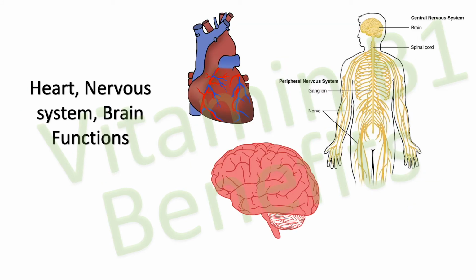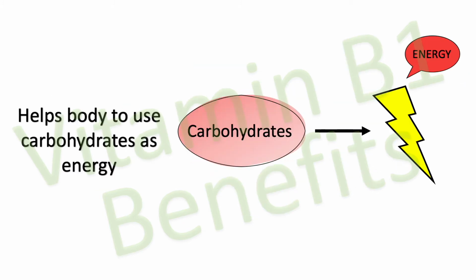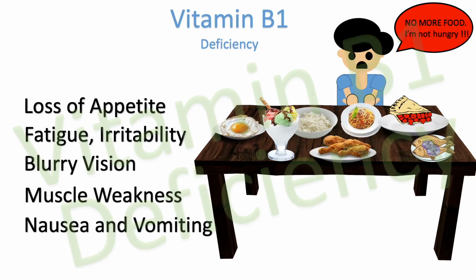It helps in functioning of the heart, nervous system, and brain. Also, it helps the body use carbohydrates as energy. Now let's find vitamin B1 deficiency: loss of appetite, blurry vision, muscle weakness, and sometimes nausea and vomiting.